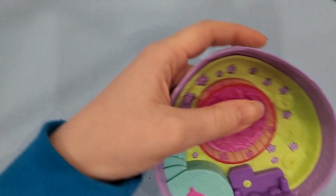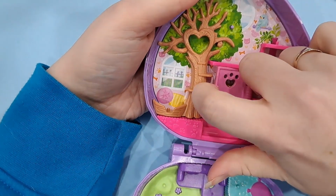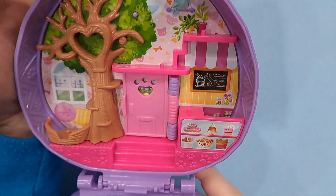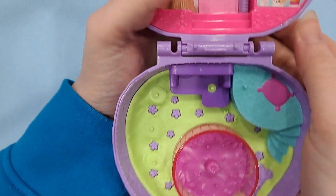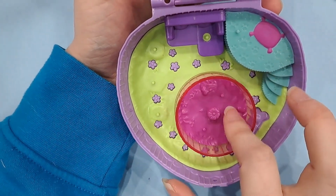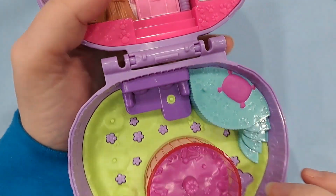Here we go. So we have a tree and a little dog bed. We have this door which opens and there's a little dog there waiting. That's very cute. And then it looks like a little bakery and there's some little doggy treats and all. And then you can go up the stairs. There's a little bird. And then down here we have this here. It must be like a little playpen. Or it must be for the rabbits because there is carrots in there. So that must be a little playpen for the rabbits. And then we have some flowers. We have this cozy sofa. And we have another little bed for the animals.